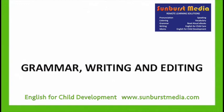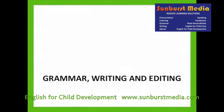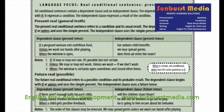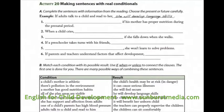There are ample opportunities for students to learn and practice aspects of English grammar, writing, and editing in the context of child development. Different facets of the English language are explained and exemplified in easy-to-read language-focused boxes adjacent to the learning activities. These include grammar and syntax, vocabulary and expressions, and strategies and structures for specific language functions. Here is an example of a language-focused box on real conditional sentences in present and past time. The language focus is followed by an activity on making sentences with the target structures.